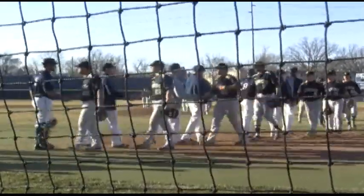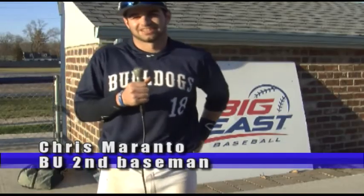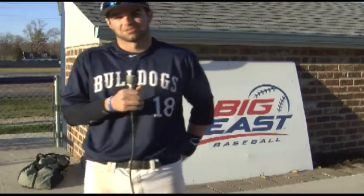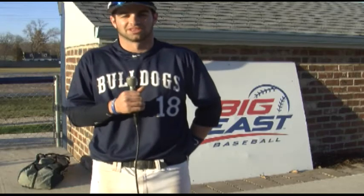Sophomore second baseman Chris Moranto is already thinking about the upcoming games. We had a tough loss today. The team played hard, but just couldn't get the win. Things didn't fall our way. Hit the ball hard. We got a bunch more games this week that's going to help our team get back together. Traveling to Western next weekend, so we're hoping everything's going to fall in place.